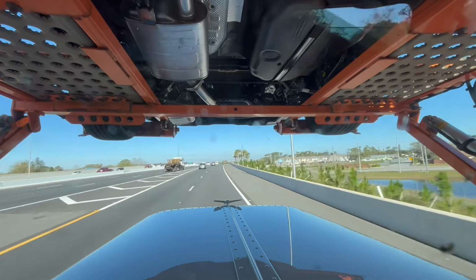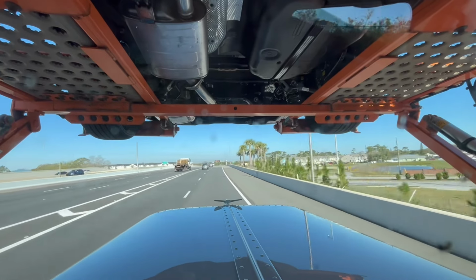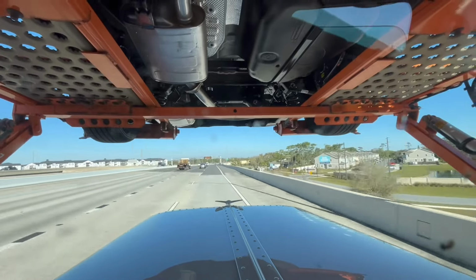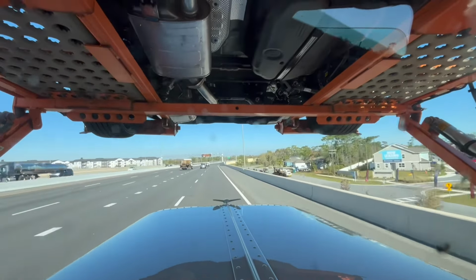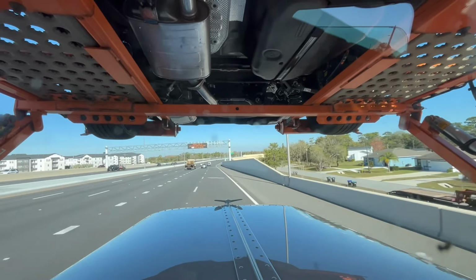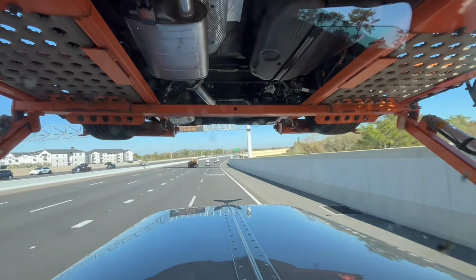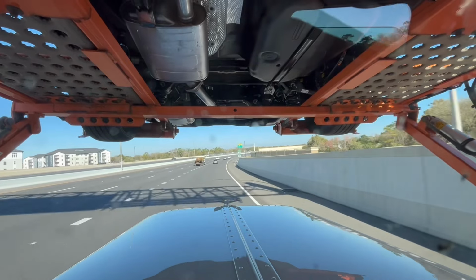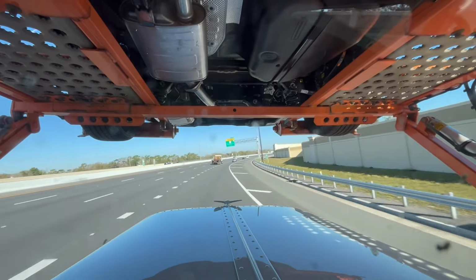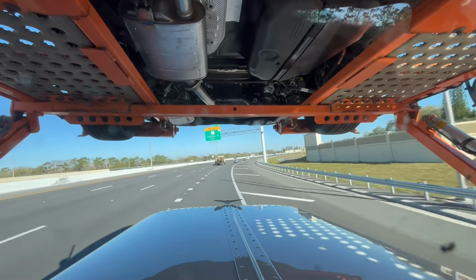But when we get over there, I'm going to try to point out on this trailer what I like and dislike about these 75 footers, because I will say my opinion has pretty dramatically changed from what I thought about them previously, because I'd never run a 75 footer, so all I could really do was look at them and judge.